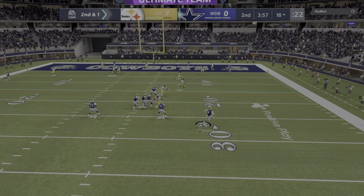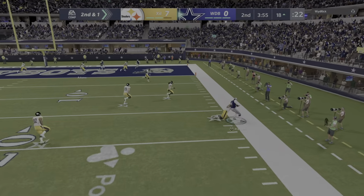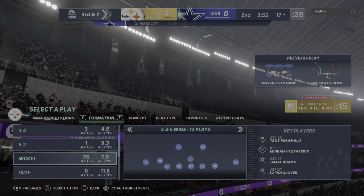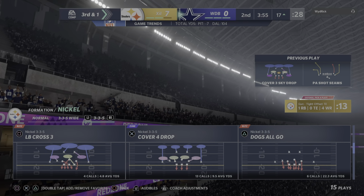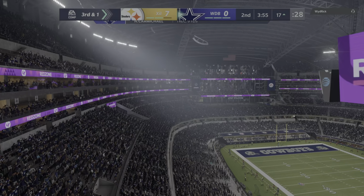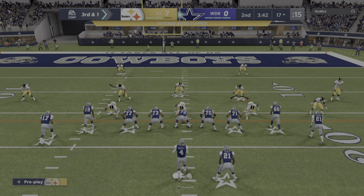Now Prescott, he'll buy some time right. Now he'll pull it down. All that gets him is just a yard, and now it's third down. Yeah, not much there that time, and I think we were both wondering once he got out of the box whether he'd just throw the ball away, and he winds up only picking up a yard or two.